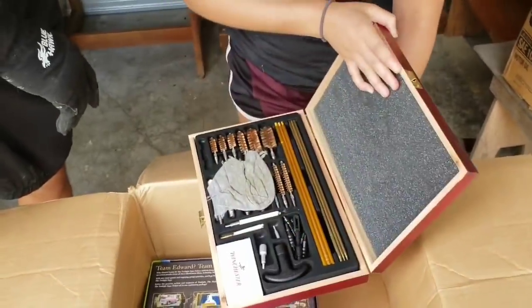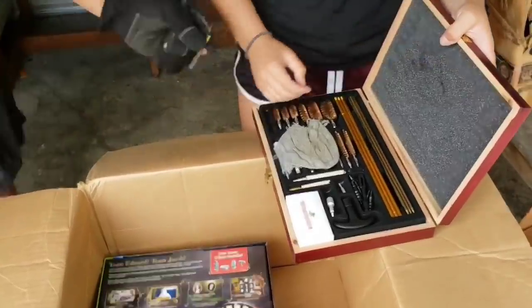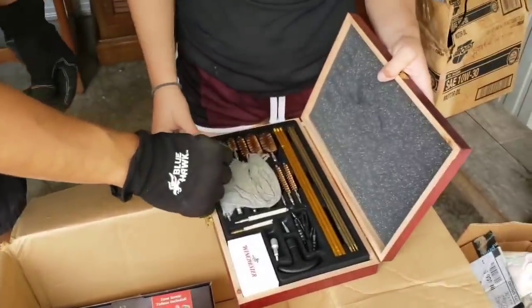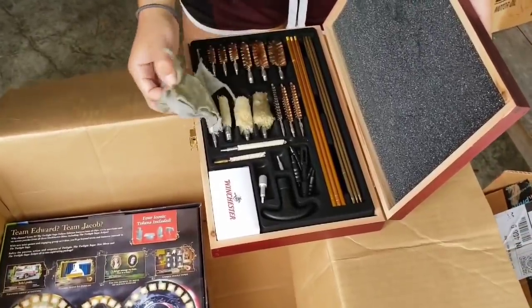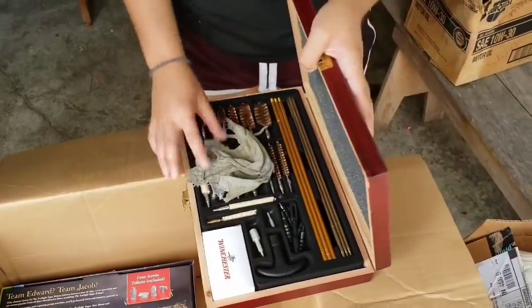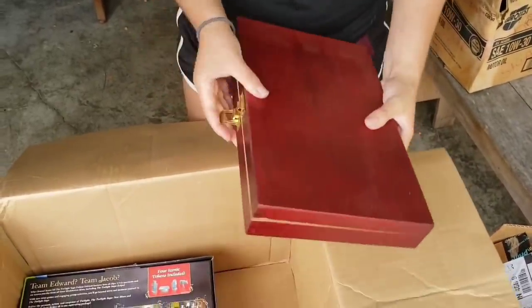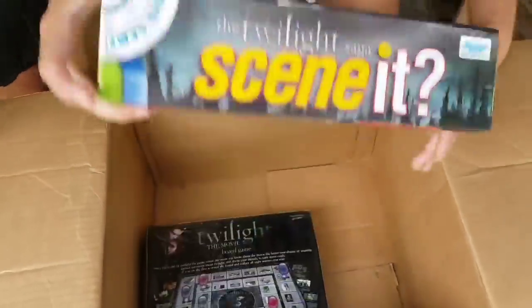What do you think's in there? I don't know. Oh, that's a gun cleaning kit. You guys didn't tell me you found that. I didn't know it was in here. You didn't even look? No. Okay, so we have a little money there. These look like t-shirts. They are. They're scraps of t-shirts, and you put that through the barrel. That's a Winchester gun cleaning kit. That's actually probably a good 20 bucks. Oh, cool. Finally finding some profit.